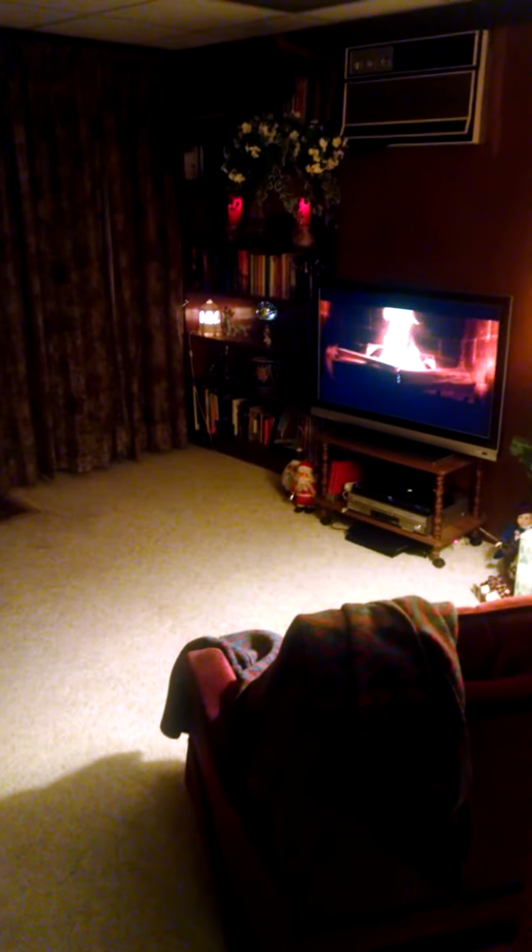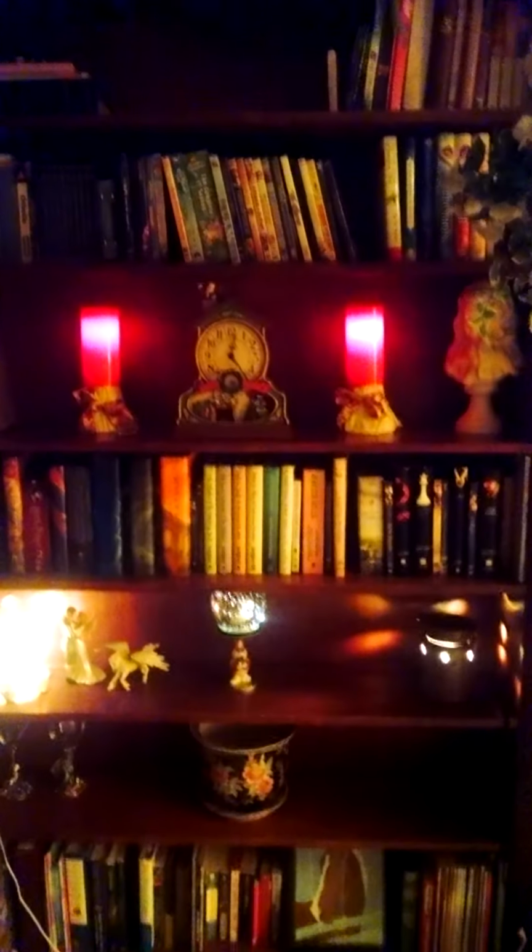Okay, now I'm going to give a Christmas tour of the home with the lights on so that you can see it a little bit better. And this is the garden room again, one of my favorite rooms of the house. Some would call it a three-season room. I call it the garden room because the garden is right outside these doors. And you can see the Christmas clock better now.